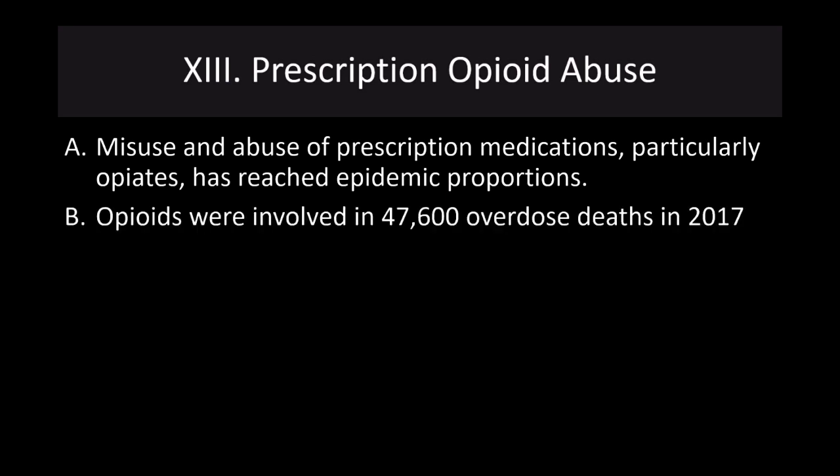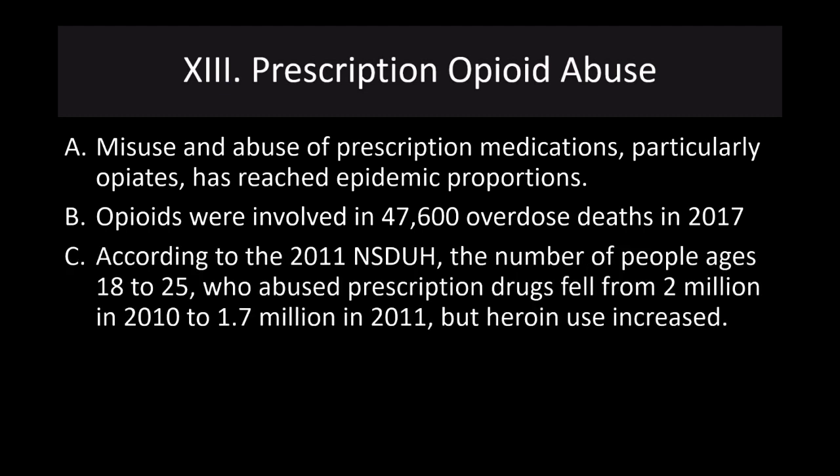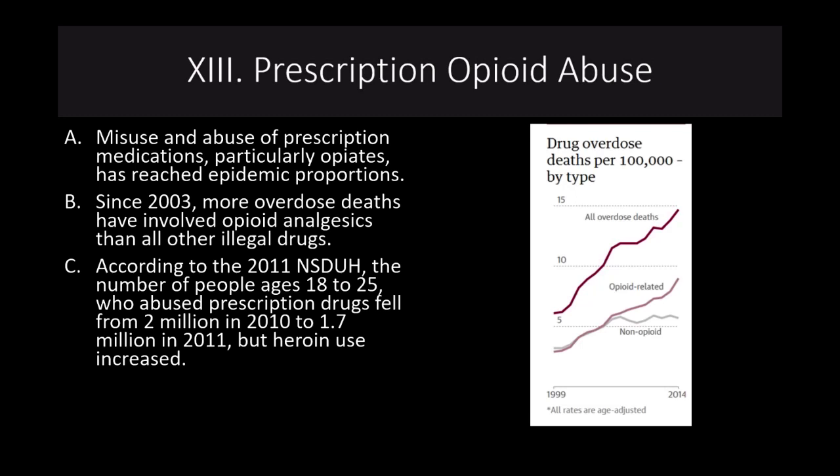So we've really reached an epidemic proportion of opioid deaths. There were 47,600 overdose deaths in 2017 from these drugs. So we get a reduction in use of prescription drugs, but an increase in heroin use over these years. If we look at all overdose deaths and the opioid-related deaths, you can see a pretty dramatic increase in opioid-related deaths versus non-opioid-related deaths. There has been another uptick in methamphetamine overdose deaths. I just saw recently that a number of jurisdictions are reporting that methamphetamine has overtaken opioids in overdose fatalities.